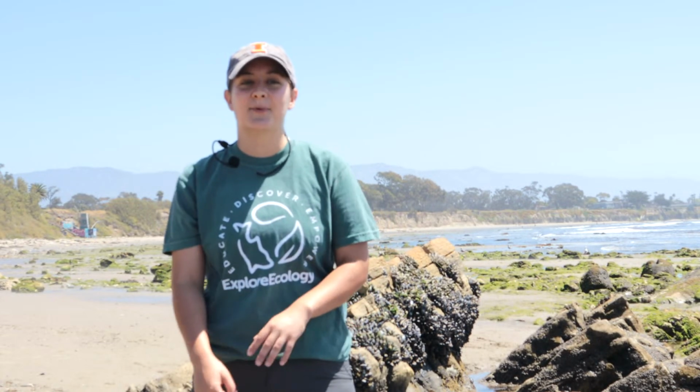And I'd like to share with you guys some tide pooling tips. So going tide pooling is a really awesome way that we can connect with our environment and learn a little bit more about these creatures. So I highly recommend that you guys try it at least once. So I want to give you guys some tips if you do decide to go tide pooling.